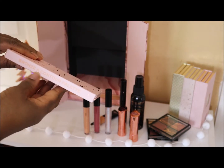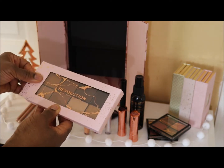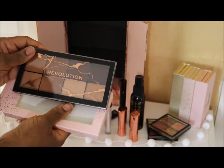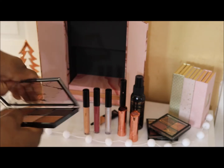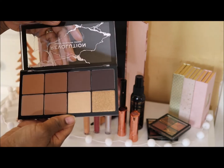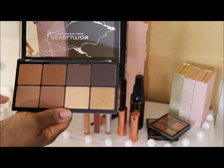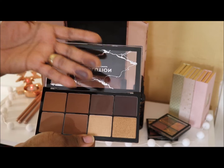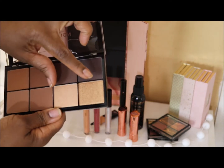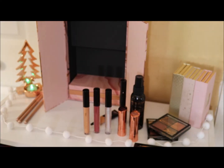Here is another palette. It's a bronze and contour palette. Oh, my goodness! You know how I like a contour palette. Wow! Gorgeous, gorgeous, gorgeous! Oh my gosh! Look at that! For every complexion out there. I think so. Definitely got me covered. Look at that. Oh, yes. And then you have your contours and you have 2 highlighters here. Oh, yes. Thank you very much, Makeup Revolution. I'm a happy girl. I am happy.